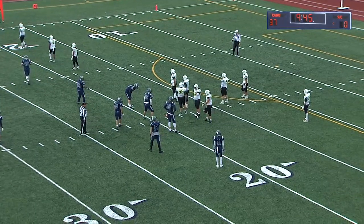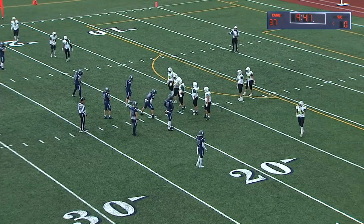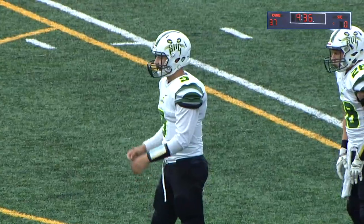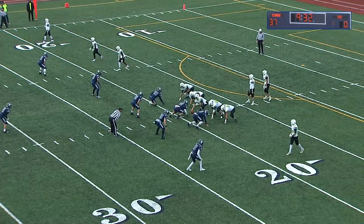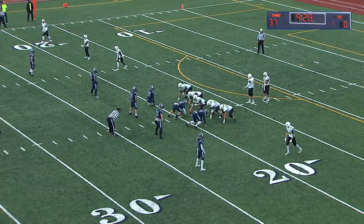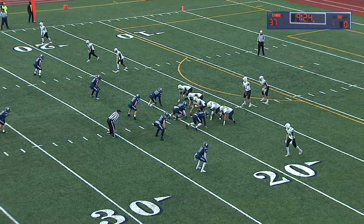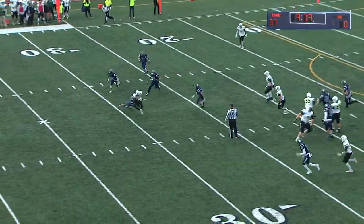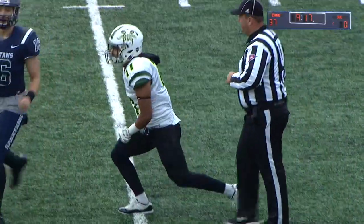Linebackers for Case Western Reserve. Brett Marcus, Alec Peltekian is in. Dominic Barandica. I believe Josh Klopp on the outside. Throw from the quarterback over the middle. Nice tackle in the open field by the freshman Mitchell.